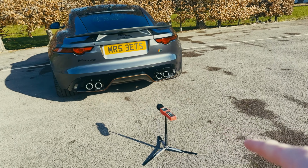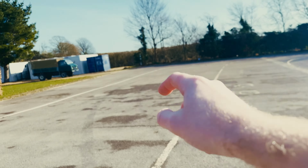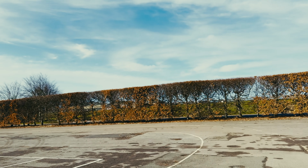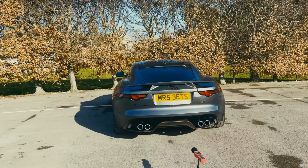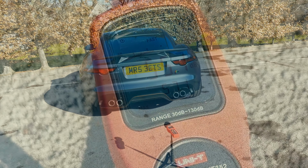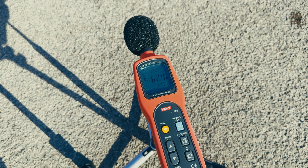I think first we're just going to take an ambient background noise. As you can hear, we've got a road there. We have an airfield just over here, which I don't know if the microphone's picking that up. We are at glorious Goodwood yet again. So let's take a background noise, just so we know what we're working with, bit of a baseline, and then we'll get her fired up. So before I start talking, we can see we're at about 57 decibels there.